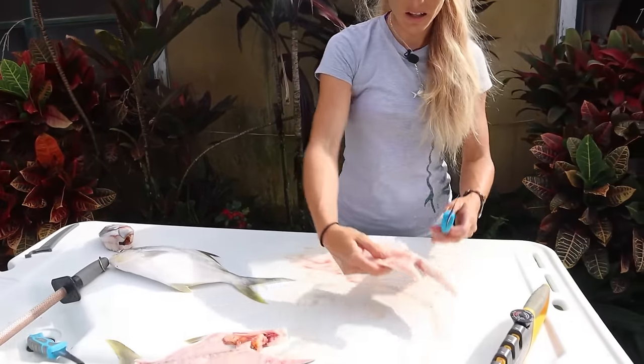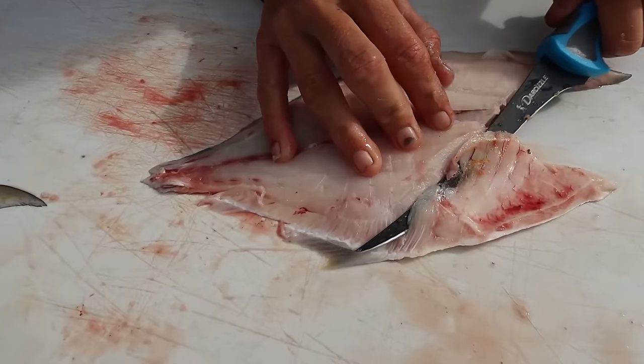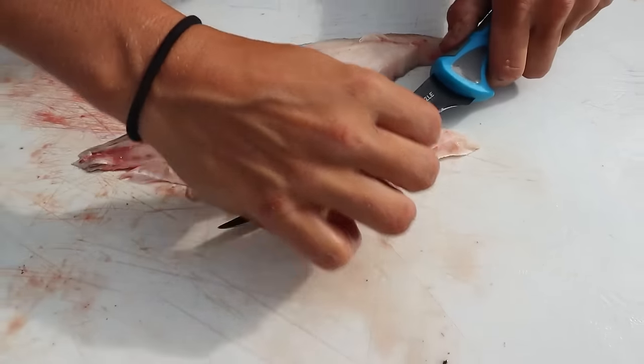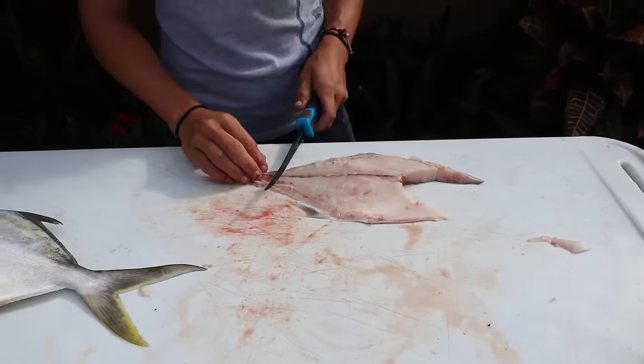All right, look at that. Pretty sweet. We got a little bit of the stomach right here, but that's not a big deal. You just come right in here with your knife. Outline that out, take it out. And then we're gonna skin it.